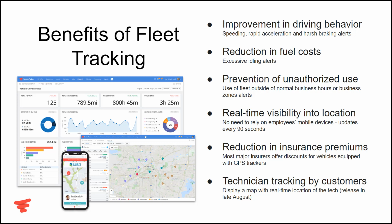The benefits to fleet tracking are numerous. Immediately, you'll see an improvement in driving behavior just due to the fact that you're monitoring your employees, a reduction in fuel cost, which is also associated with the prevention of unauthorized use.